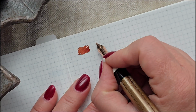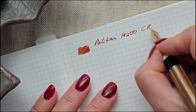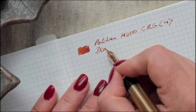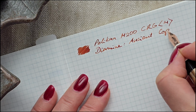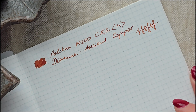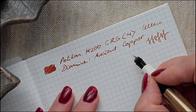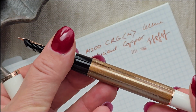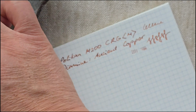So this is Pelican M200 and the Copper Rose Gold. This one is a medium nib, and the ink is Diamine Ancient Copper. Beautiful. Really love it. This pen can also write in fine, which I already showed in other videos. So really versatile for everyday planning. That's why I love these sizes. I always carry them in my planners. So that was the first one.